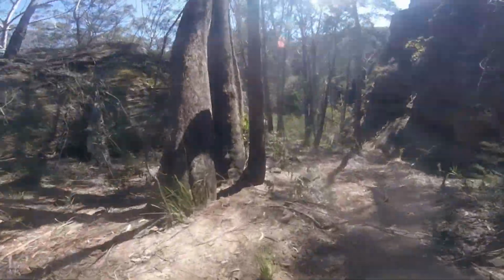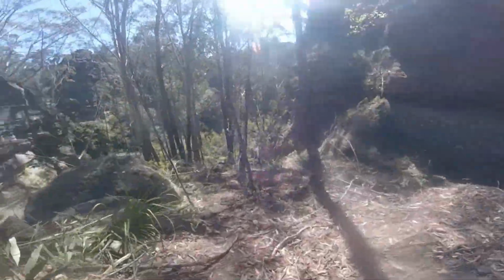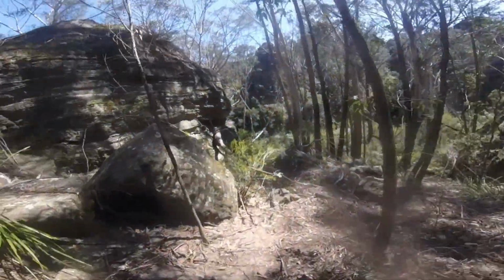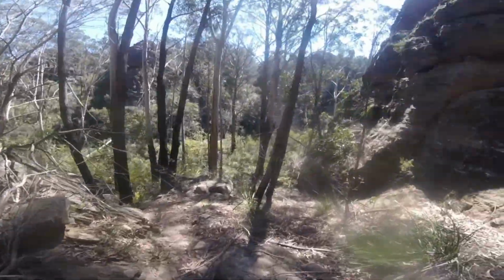Luckily this track's not too bad. I wonder how people started going in the first place. Maybe this track just existed and people got curious and started walking, trying to find slot canyons, and then found this instead. Who knows?